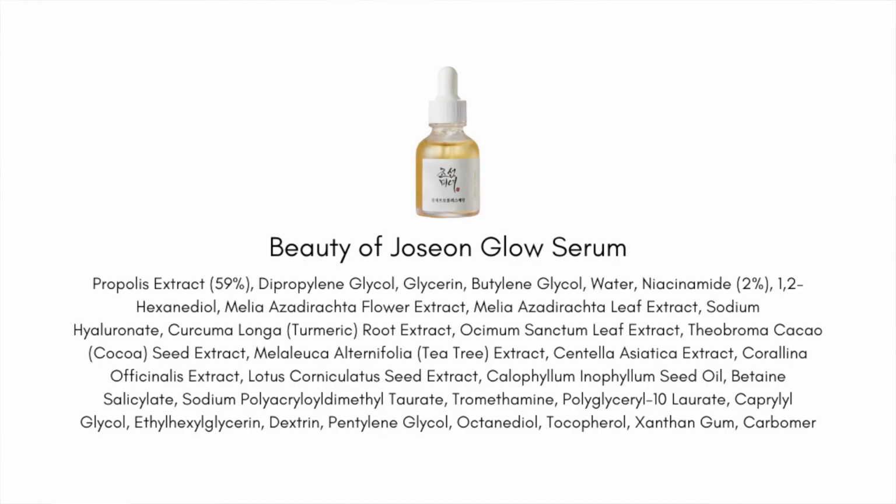We've got 60% of propolis in here, and we also have 2% of niacinamide. And this particular propolis serum is so good if your skin does respond to propolis when it comes to pimples and acne, because it's got that good amount of propolis that's going to help calm all that down, get it on its way to healing.